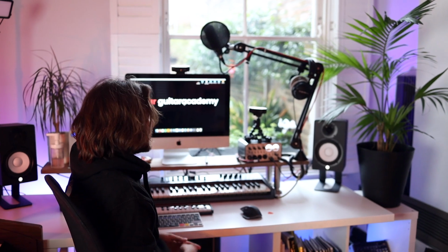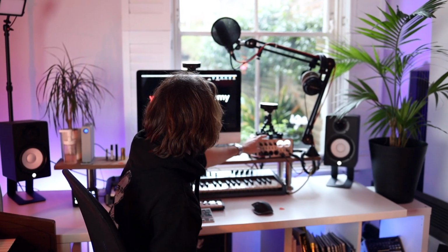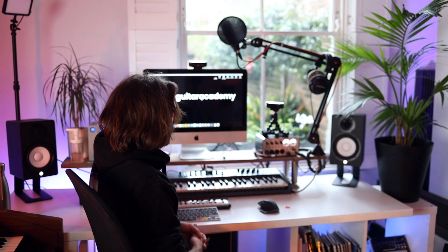Again, the goal is to make it quick. I don't want to change the input of this one. I know it works, I know it's the right one, and I don't have to touch it. You don't need four inputs, especially if you're just setting up your first room. It's just a question of comfort.